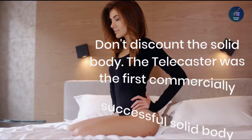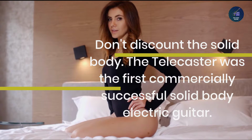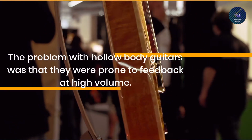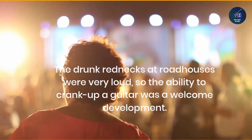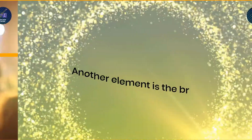Don't discount the solid body. The Telecaster was the first commercially successful solid body electric guitar. The problem with hollow body guitars was that they were prone to feedback at high volume. The drunk rednecks at roadhouses were very loud, so the ability to crank up a guitar was a welcome development.